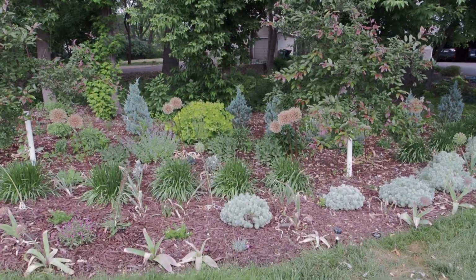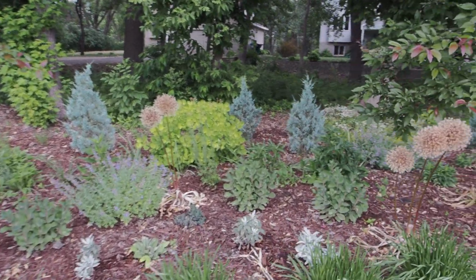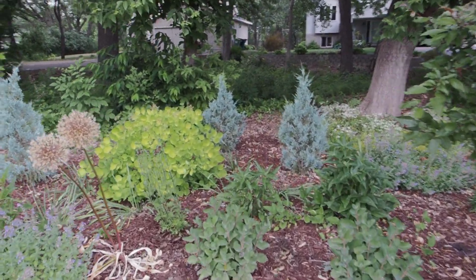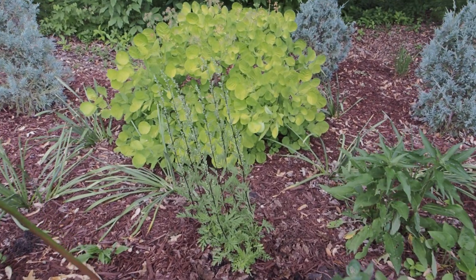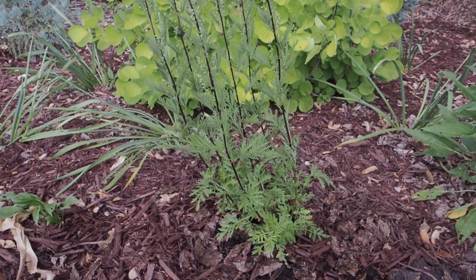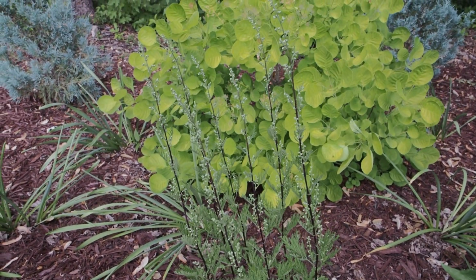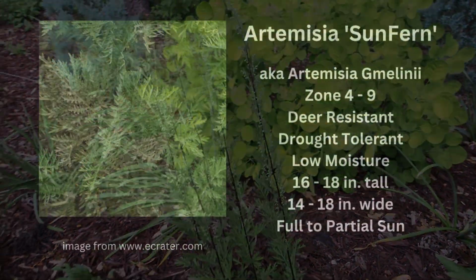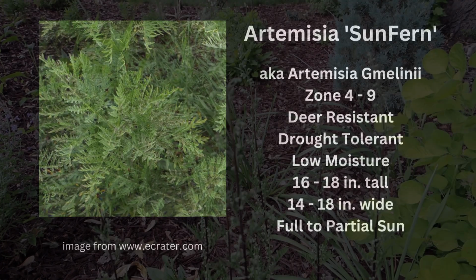I do have some alliums in this bed, obviously, that are fizzled out, but let me show you another plant here. This is a sun fern. It is in the Artemisia family, so it can take some poor soil, some drought conditions. It's right here. Isn't it gorgeous? It's not blooming or anything now. It's mostly grown for the foliage. But yes, this is in the Artemisia family, like I said, a sun fern. Zone 4 through 9, all the same stats, the deer resistance, the drought tolerance, low moisture, so I think it'll do very well up here.